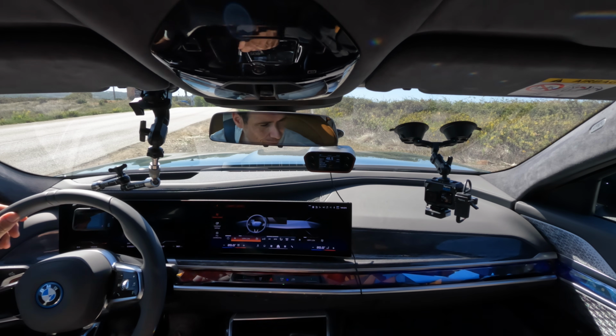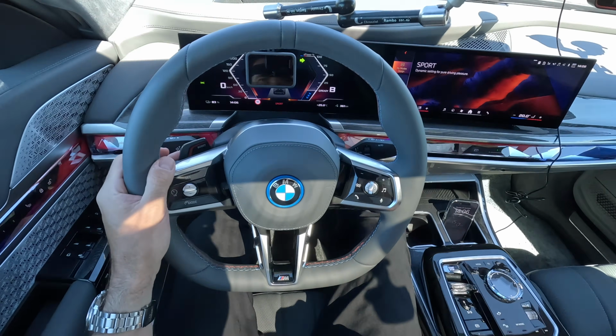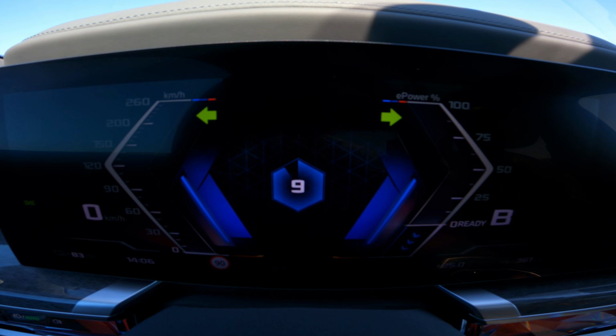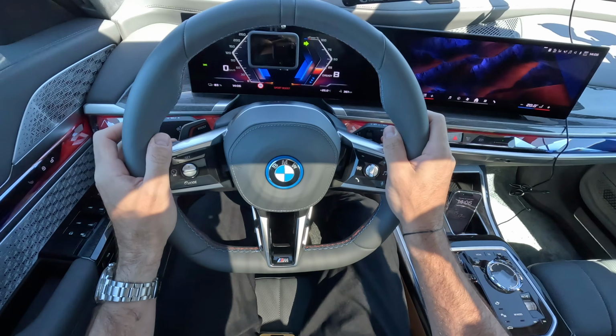Let's go. First things first, Sport mode. You see it right there. We're going to flick the Sport Boost. Here we go.